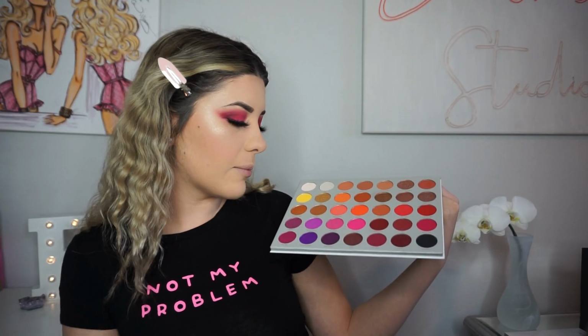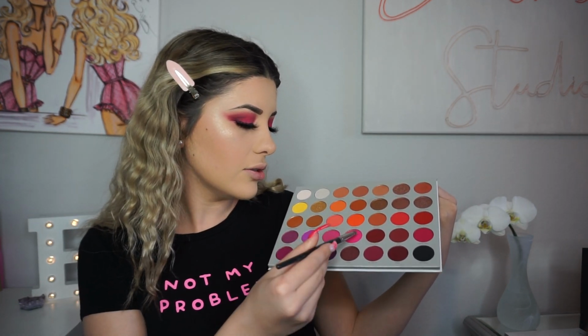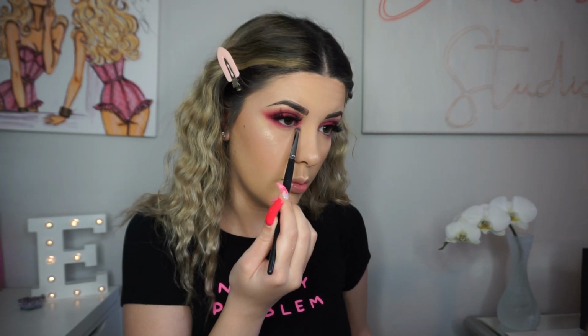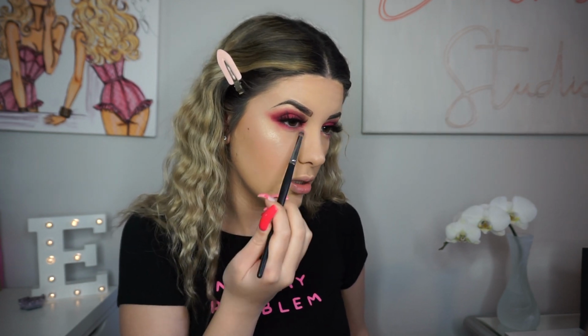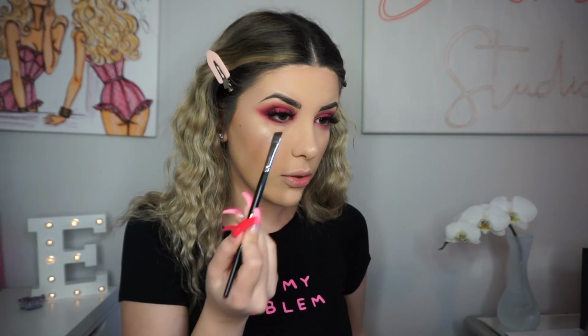So for under the eyes, I'm gonna take Lolly Mama and mix it with Tipsy Girl. And I'm just gonna connect what we have going on up top with the bottom. I'm gonna come all the way, and then we're gonna pick up the darker shades and darken things up a little bit. And then with an angled brush, I'm gonna go into Crazy, which was a great shade. And I'm gonna get super close to the lash line. I'm gonna pick up the original pencil brush and just blend everything out.